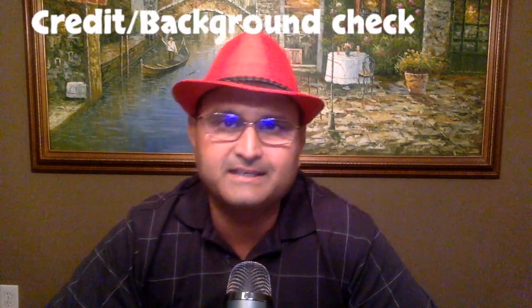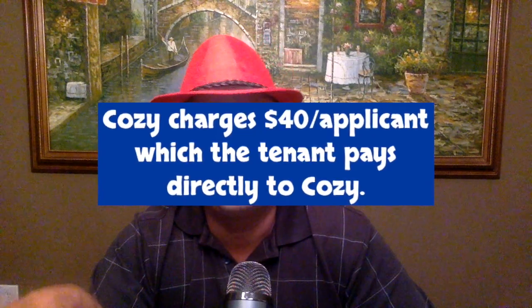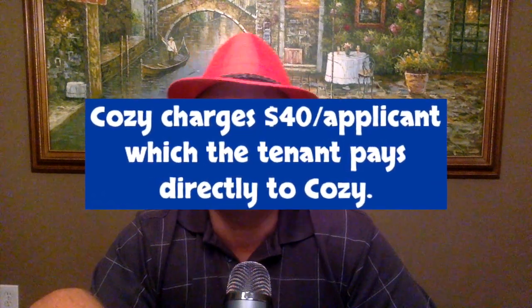The next step in the process is running the actual credit and background check, and for this I use a website called cozy.co. I have no affiliation or anything with them. It's just that I've been using them for a long time and they've been great and they provide pretty comprehensive reports.